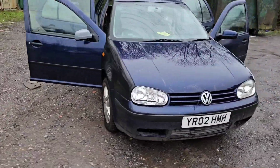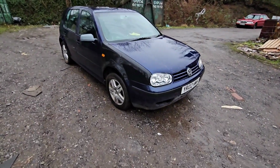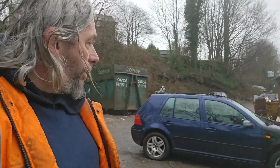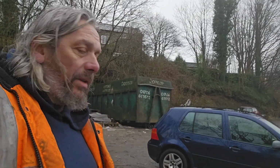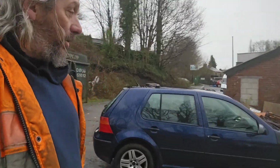Here is what it looks like with all four doors open. Mark IV Golf, a classic in the making. I did a review on this car recently where I talked about how much I appreciate the car's understated looks and how that makes it more stylish for being less. Let's forget about that nonsense because this is actually a sales pitch.